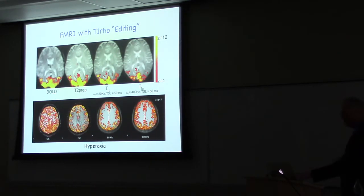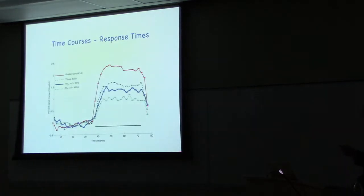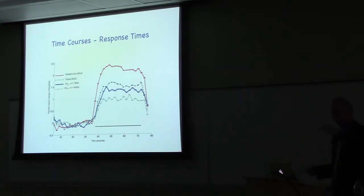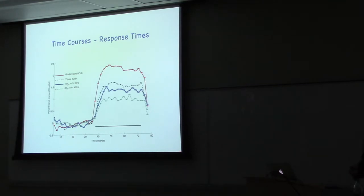There's more evidence for this, which I'll just skate over, but another signature of how big the vessel size is that you're getting the signal from is how rapidly the signal goes up when you switch on the flashing lights if you're doing a visual stimulation. And you can see here that the gradient echo goes up the fastest, so this is the big vessel stuff, and these go up gradually slower and slower.